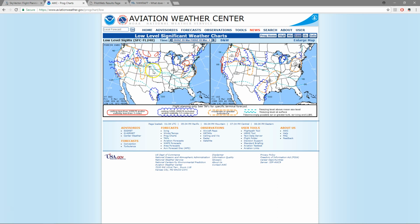This is a 12-hour forecast and this is 24 hours. So as you can see here, you realize that this marginal VFR over a 24-hour period will come further inland. The IFR conditions will come into effect over the 24-hour period, but during the 12 hours, they're not expecting any instrument flight rules or IFR conditions, which is the one in red. So that's my prog chart.